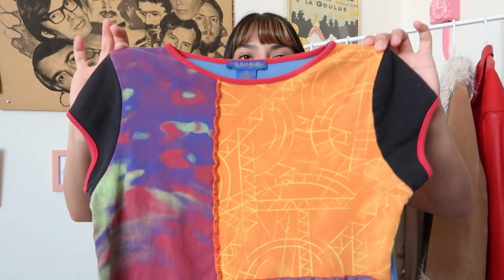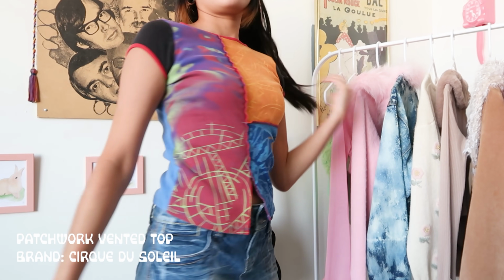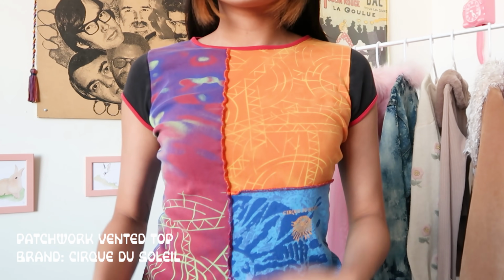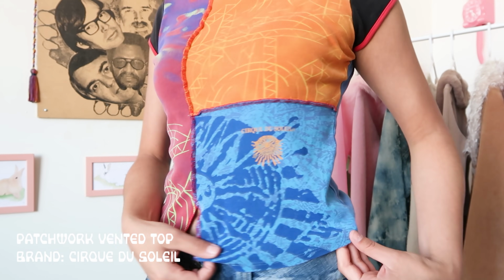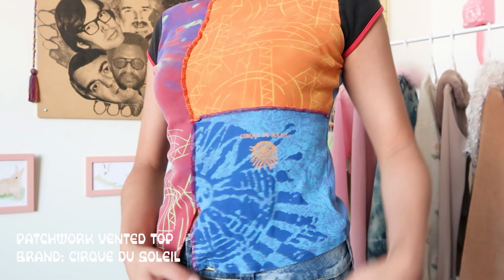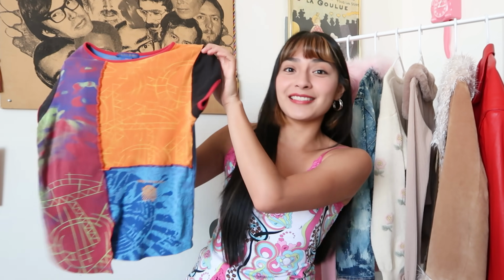But let me just bring you in closer so we can check out some of these squares. So we have an orange one. My favorite one is the purple one here. I just feel like with the little gradient that it has, we have so much going on. And then the blue one just has the graphic logo for Cirque du Soleil. I think the sleeves are pretty cool too, just because everything here on the bodice is so freaking colorful and it's very obnoxious, but the sleeves are a bit more fitted, and in the black tones everything down for sure.